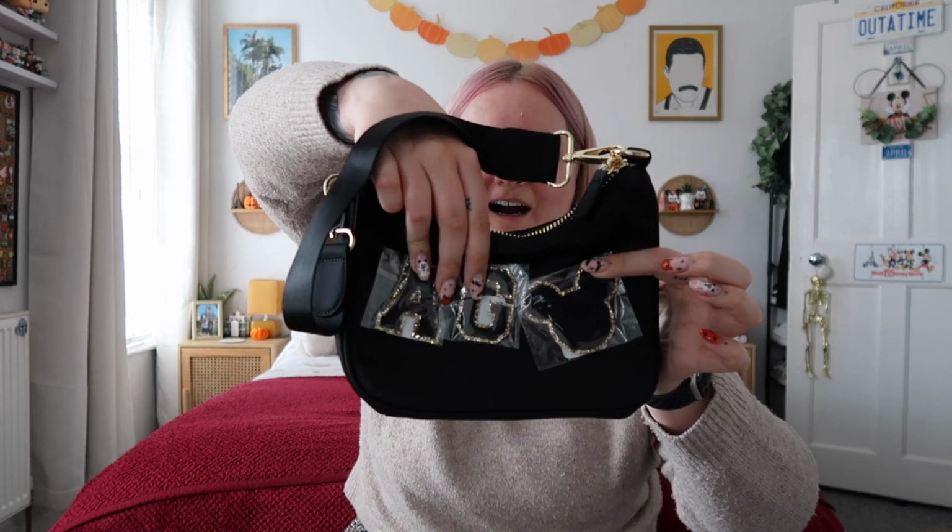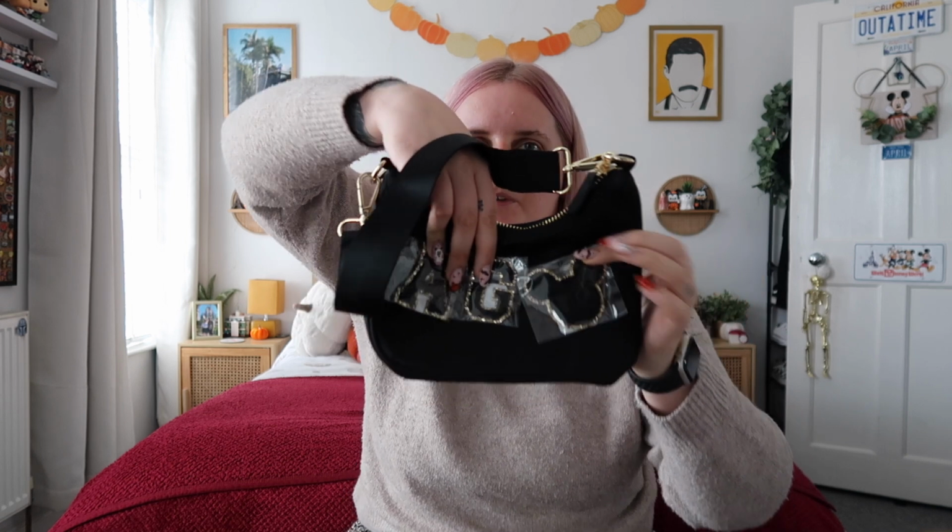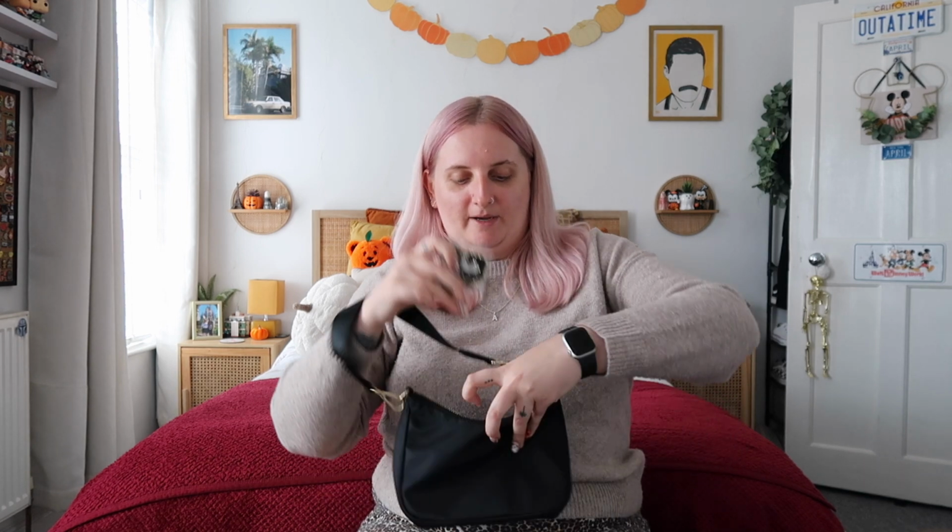I'm not really sure how I want to place the patches, but I just feel like it's going to jazz it up so much, and you'll then be able to properly tell that it's a Stony Clover bag. But I did use this on holiday. It's a really decent size, you could fit quite a lot in it. I know for the price it's not everyone's cup of tea, but I absolutely love it and am so chuffed.